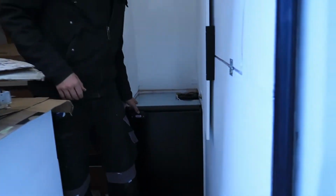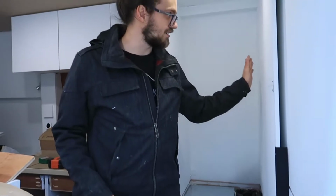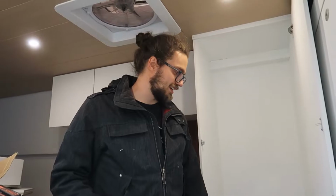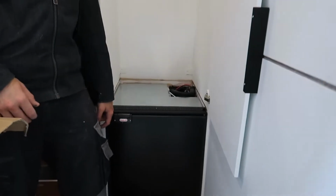Yeah, so there used to be a shelf here to separate the cupboard space from where the fridge goes, but in my calculations, I forgot to account for this raised area here that allows for air to flow under the fridge so everything can stay nice and cool. So we ended up having like 5 centimeters too little space, basically. So yeah, we had to take out the shelf.